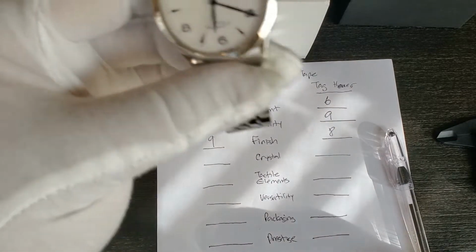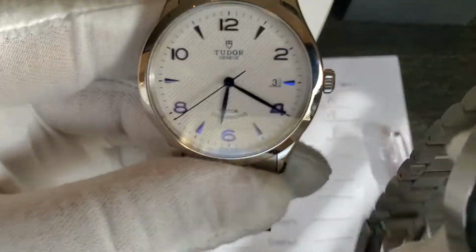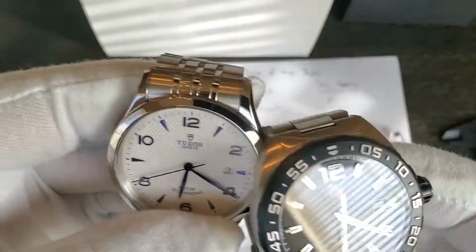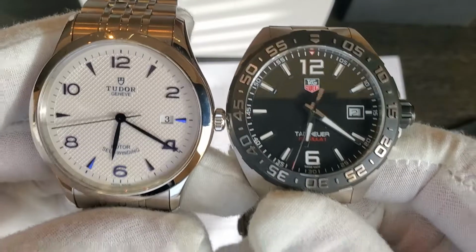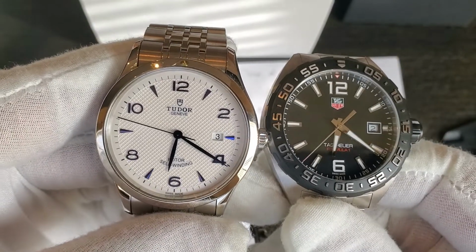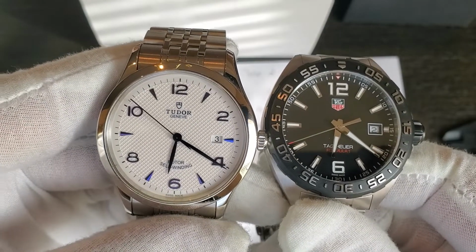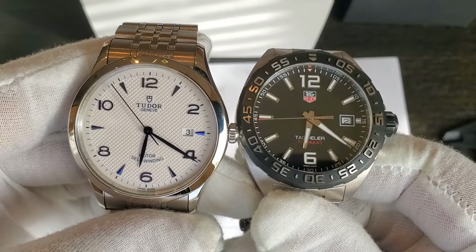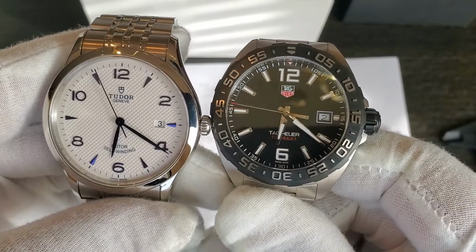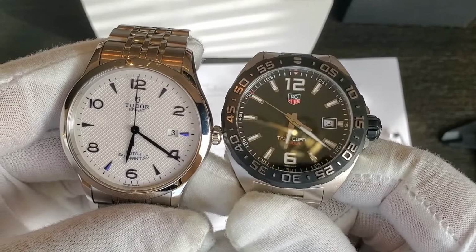Now the crystal, and I'm going to put these side by side to talk about the crystal. So basically, we can put them both here, and you don't really see much reflection off the Tudor crystal. I watched my YouTube videos, and at times there's no reflection at all. It definitely has anti-reflective coating. The Tag Heuer, definitely you can see the reflection. It's almost like looking in a mirror, so they didn't really put any anti-reflective coating on the Tag Heuer.